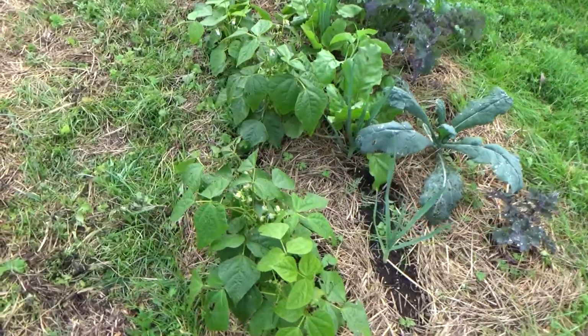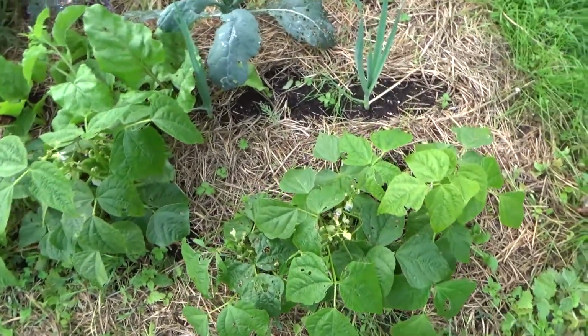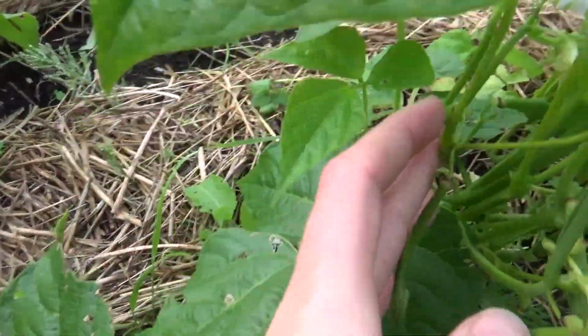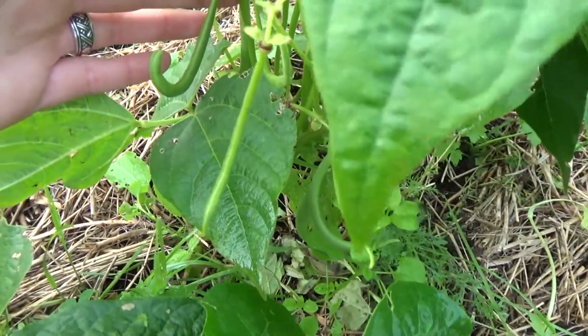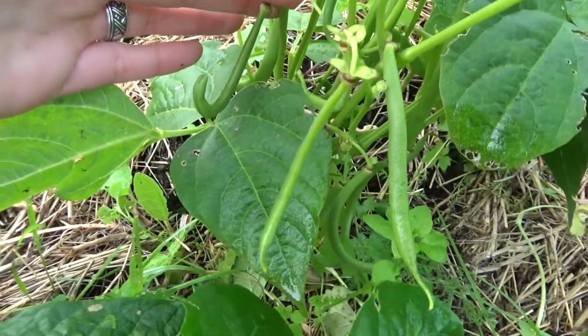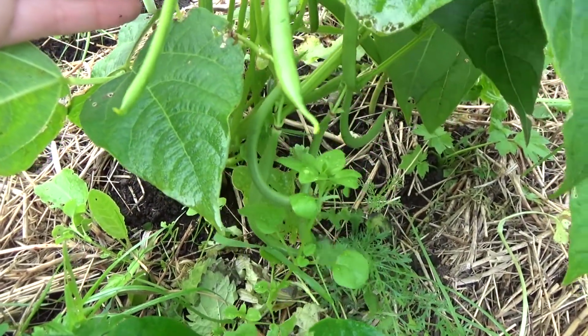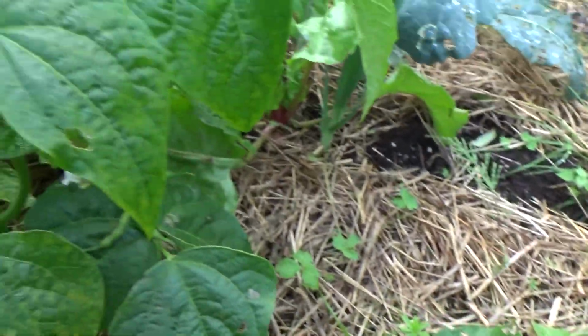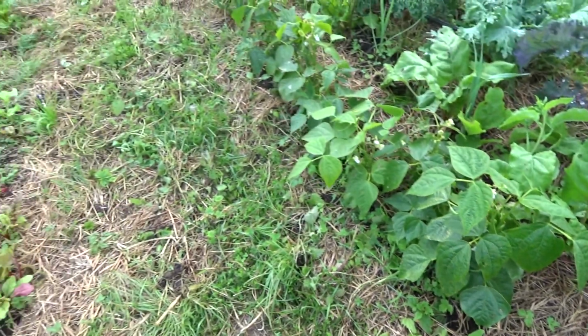Oh, and the bush beans, I just harvested some last night, and already I can see there's more ready. I'm going to try and make dilly beans, pickled beans. So they're doing pretty well too.